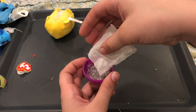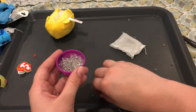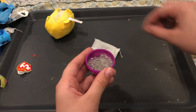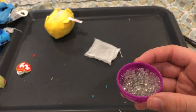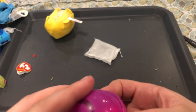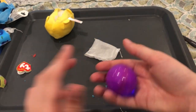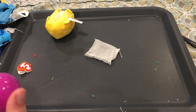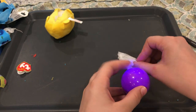What in the world? Oh no! They're little bees. Oh my god, if my dogs get these, they're gonna die. Like, for real. Just don't buy anything. Look at that. That's pretty cool. Weird little bag. Wait, can I put the ball in the bag? Okay, no.